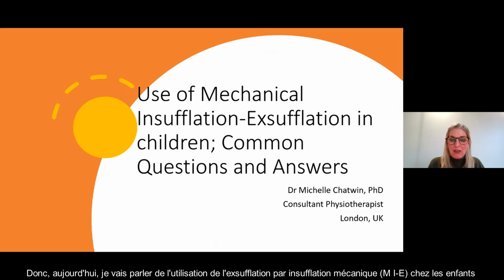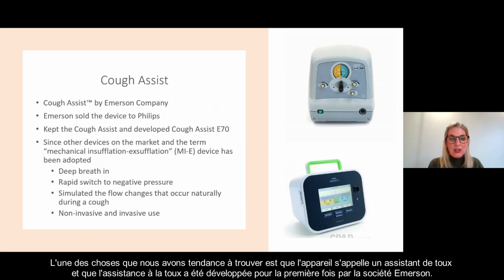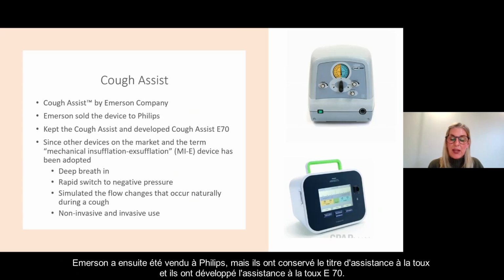So today I'm going to talk about the use of mechanical insufflation-exsufflation in children, and it's going to be targeted around common questions and answers that I'm regularly asked about. One of the things that we tend to find is that the device is called a cough assist, and cough assist was firstly developed by the Emerson company. Emerson was then sold to Philips, but they kept the cough assist title and they developed the cough assist E70.